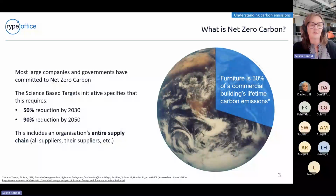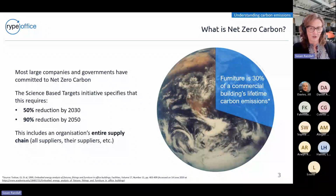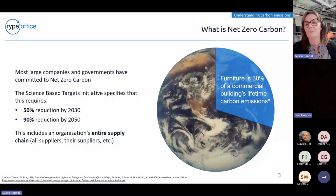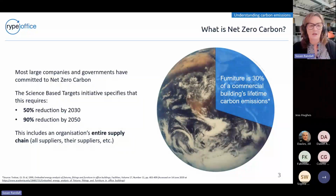We talk about an entire supply chain. So any organization to achieve net zero, it's not just their own operations, it's everything in their supply chain as well. As a furniture supplier to our clients, we're part of that supply chain, so we need to help them achieve that reduction in emissions. Quite a shocking statistic, but over the lifetime of a commercial building, furniture accounts for 30% of the emissions. So just to explore that in a bit more detail.